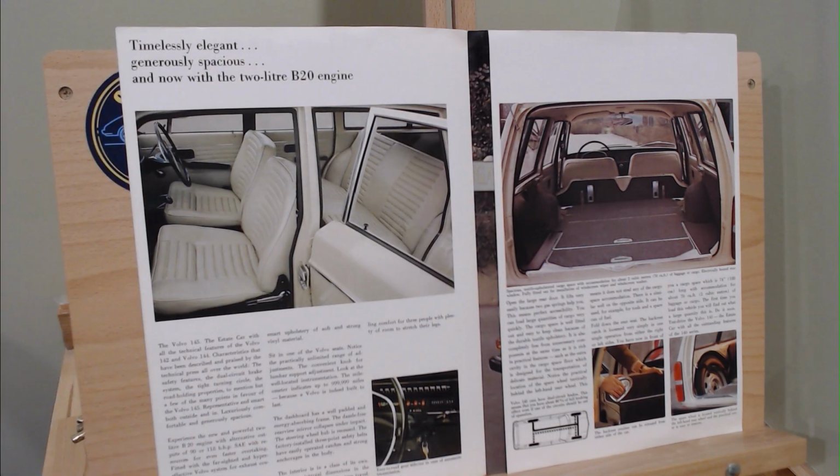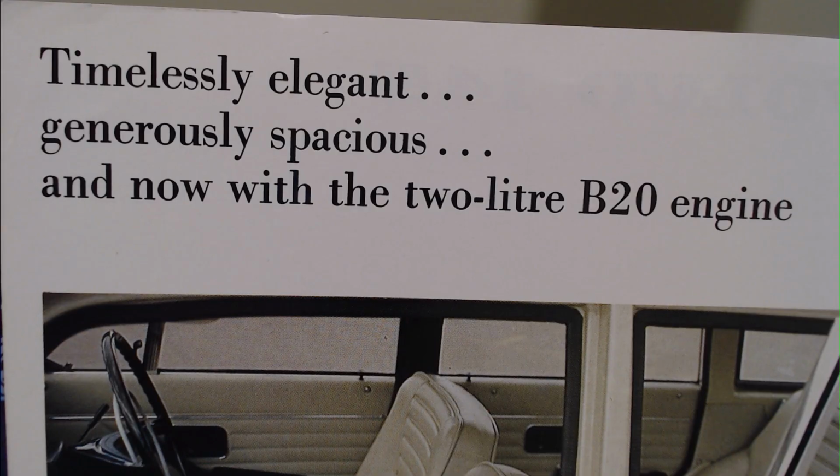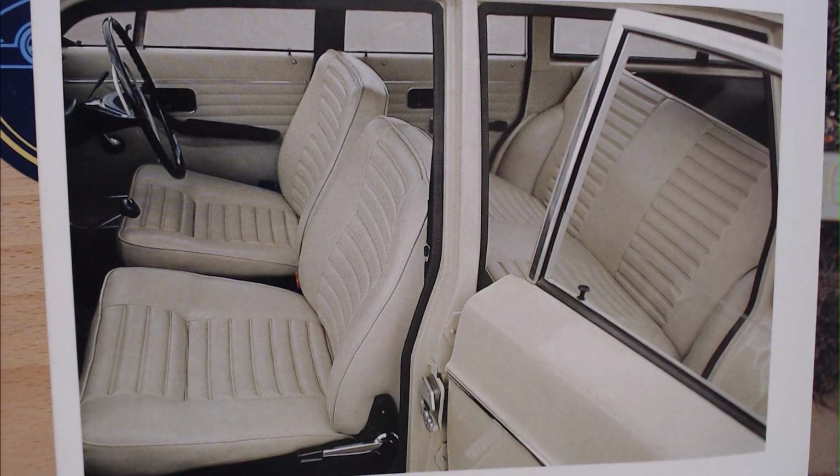But let's start over here, read some of this text, go through the nice images, and we'll see where we go. So at the top here it says timelessly elegant, generously spacious, and now with the 2-litre B20 engine. And then we look at the interior and we find actually, we love the 164 interior, and this looks quite nice. Look at this, a white interior. It's probably vinyl, but still, it does look quite a nice interior for what would have been a workhorse at the time. Anyway, let's see how it describes it.